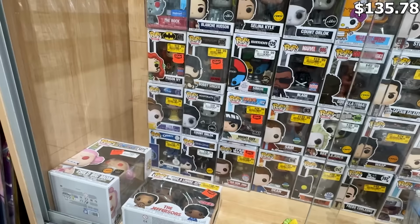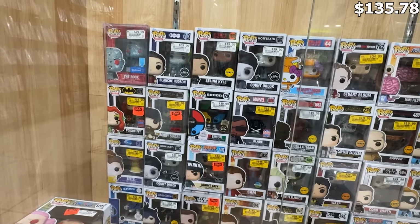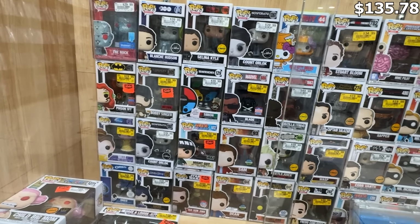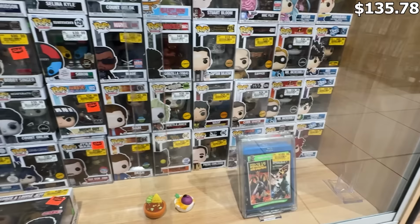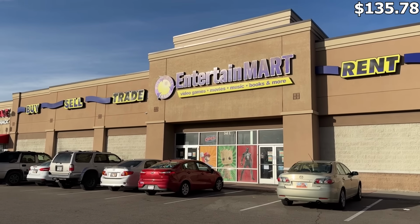But in their more valuable case, I wasn't finding anything too crazy, guys. A couple older pops like Supernatural, that original Bell is right there. Prices for me weren't entirely great, so I decided to pass on them. But if you guys want to take a look at what they have on quote unquote their more valuable case, that's what they had. All right, guys, my next stop is going to be Entertainment.